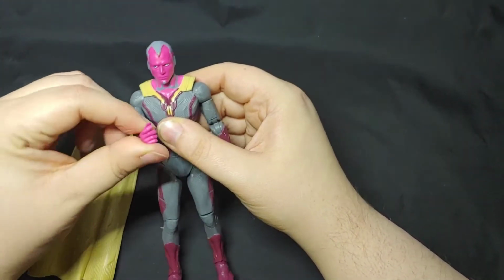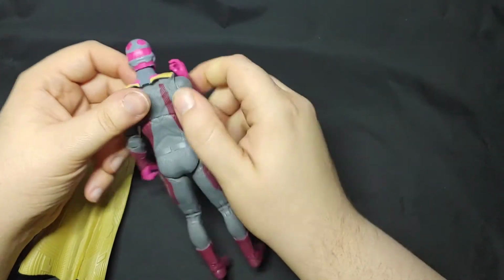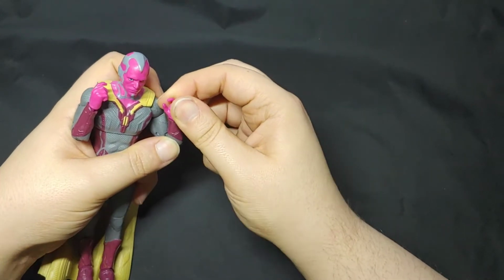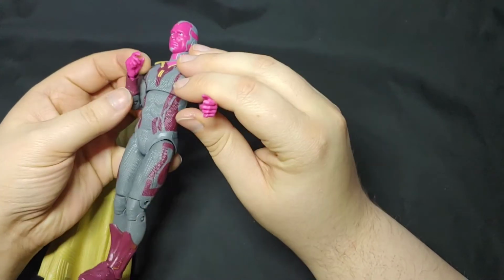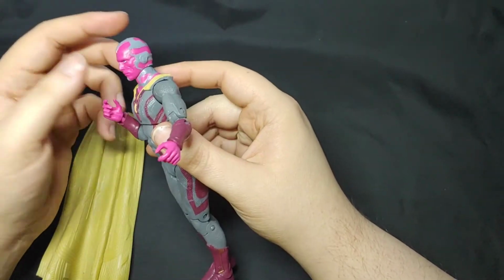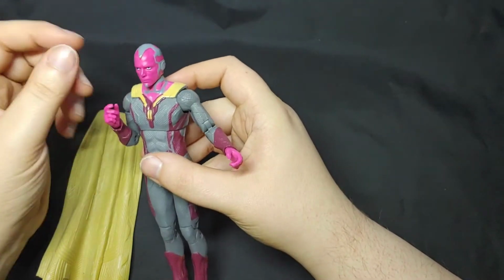In terms of the arm articulation, if we move him over, he's got that double joint, which means he can fully do that on both arms. Hand articulation, none. No articulation at all. And they don't come with replacement hands, even though it looks like this one could. It does seem to have a slot in there that could have them removable, so they could decide to make replaceable hands in the future and use the same base.